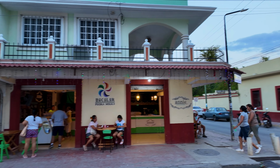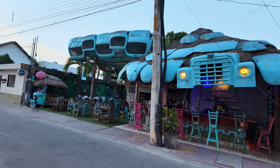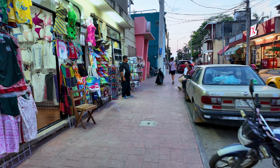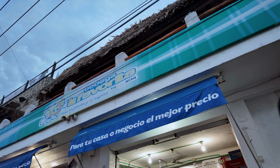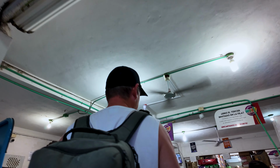Heading to probably our favourite grocery store in Bacalar. Hoping it's still, oh yep, it's still open, that's good. It's just behind the main square, so it's the street over. We're going to head there and get our ice cream for the night. There is a little fruit stall further down which we might try and go to see if it's open. Oh, it's called Bodega La Favorita. So that's not too hard to remember. That's where you want to come. But getting stocked up ready for our bus trip tomorrow. We're heading to Holbox.